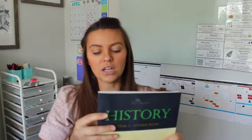The only thing that I am a little bit bummed about is they have changed their binding from when I began to order. This used to be spiral bound, and what I loved about that is that it was easy just to leave my book open to the lesson that we were on, versus always trying to find my spot or getting a bookmark or a post-it note or whatever. So that's the only thing that I'm bummed about personally. I do hope that their new history is spiral bound again, just because it was easier for me to make copies and display for my kids.